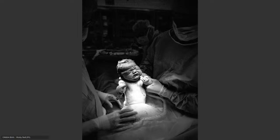Bill says, this image is not technically strong, but it most definitely conveys an important message in that it depicts an actual birth and the child's first breaths. This makes for exciting storytelling. Wally Nell, Birth, 23 points, second place.